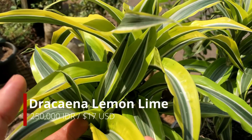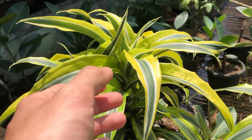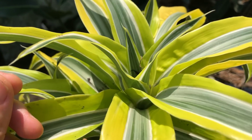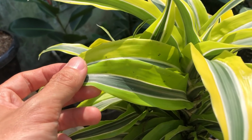This Dracaena lemon lime, it's so nice in person. I've never seen this before. I've only seen it on Instagram, things like that. It's so nice. And if anything, Dracaenas are very, very easy to care for.